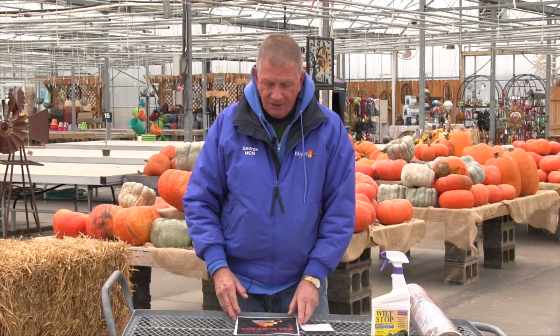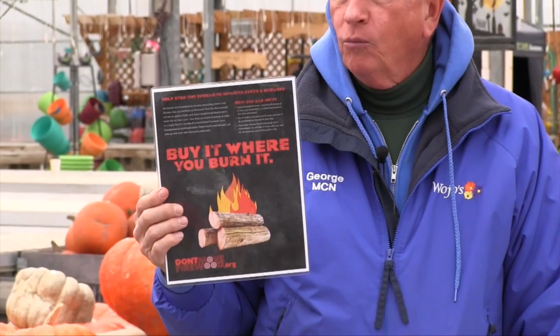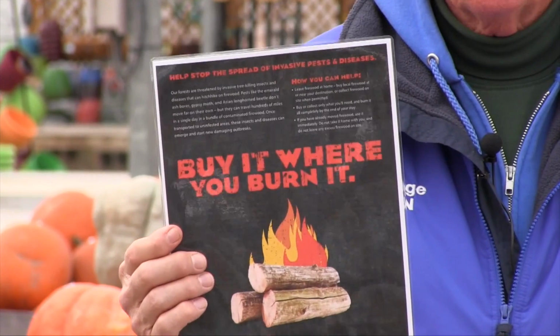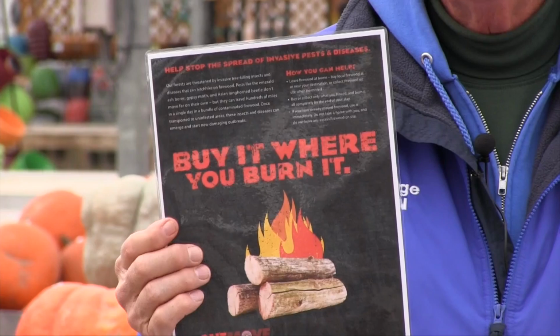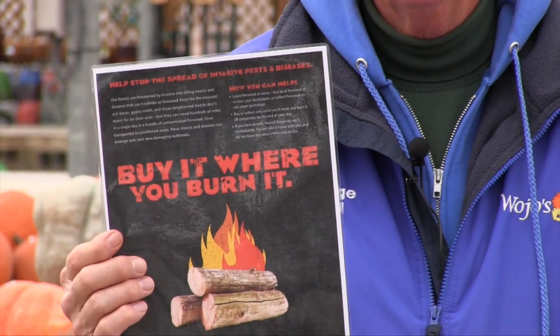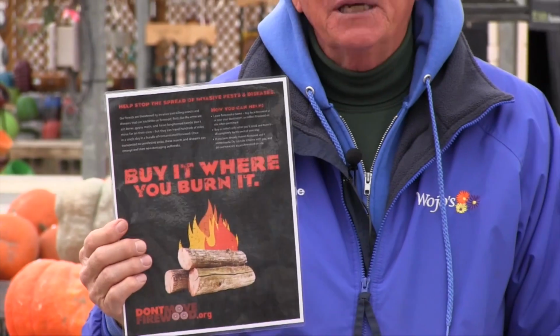Welcome back for the final segment of the Green Team, and the topic we're going to talk about again is revisiting one we've talked about in other shows, and that's buy your firewood and burn it where you buy it. Don't move firewood. We think of the disaster that happened here in the state of Michigan back in the early 2002 when the emerald ash borer came in on shipping pallets from China.